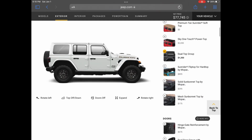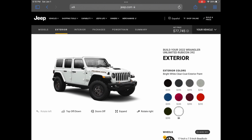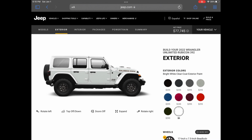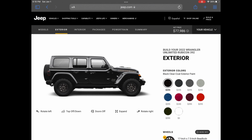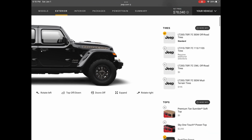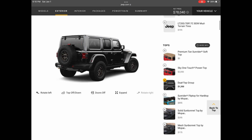Okay, so let's go to the top here, build a 392 and see what our price is. We need to choose a color. And for me, the color is going to have to be black. So let's add the $295. We're not going to do anything with wheels and tires because we know we're going to add the Extreme Recon package. Definitely going to go dual top. That's the way to go for me.